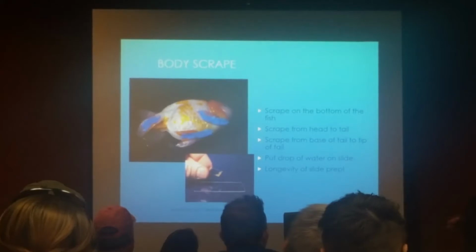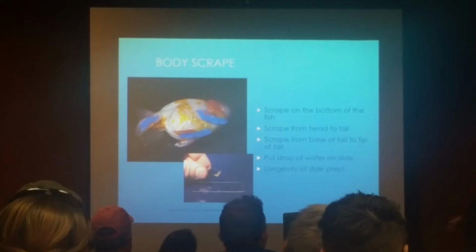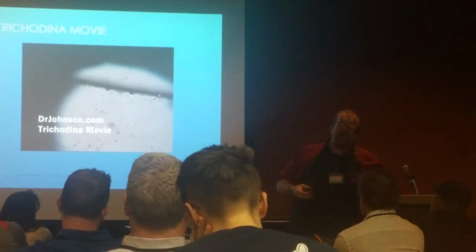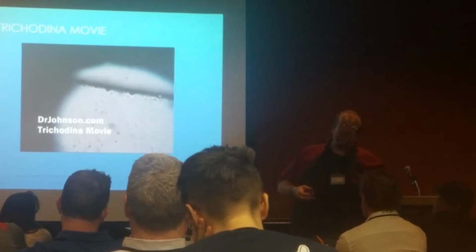So on this slide, he's showing the three main places to do a body scrape. One's along the side, one's kind of on the belly, near the pelvic fins, and then another one's on the tail. I can't emphasize enough how much value I found from this presentation with Doc Johnson.